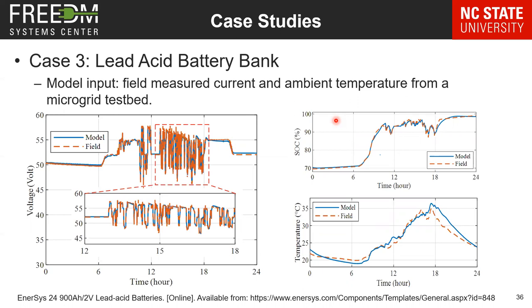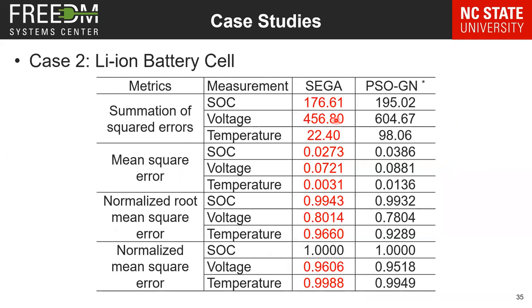Before you go into this example, there's a question from the chat I want to ask you. How does this method account for the varying parameters of the battery as it ages? We didn't consider the age here, because in the field data we have here, we don't have any age data, so we cannot consider the age impact in our model. For this particular case, yes.